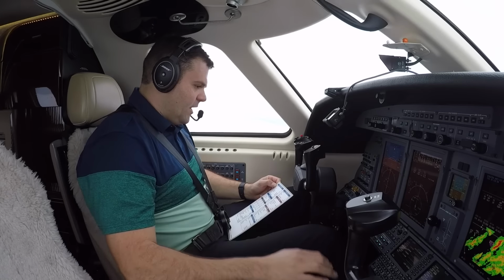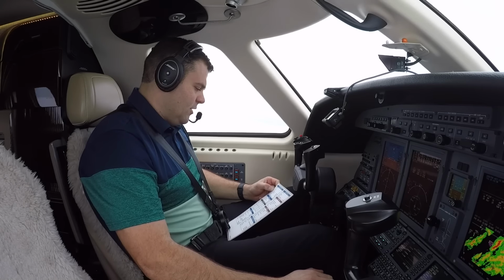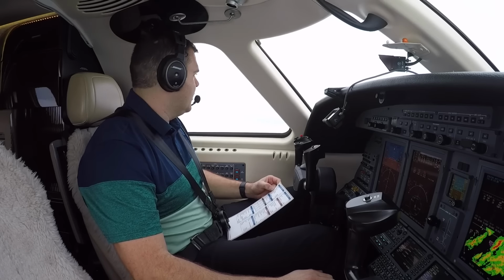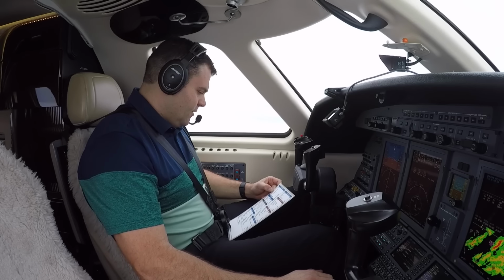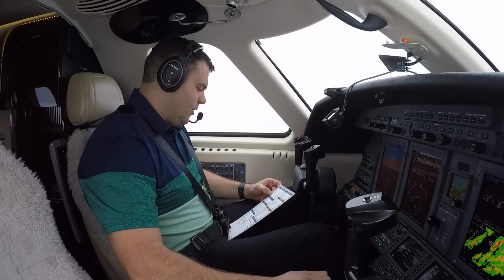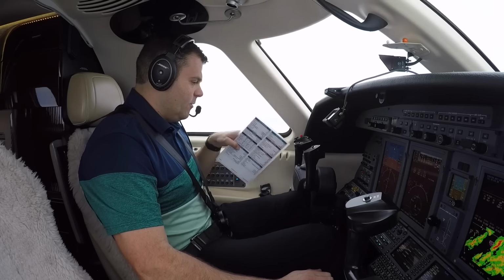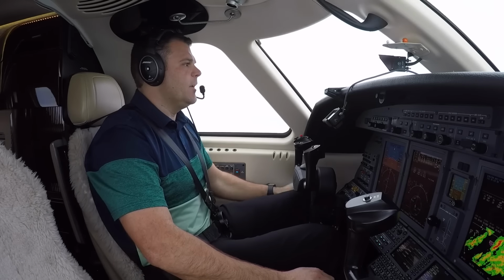Heading bug centered, after takeoff checks. Gear's up, flaps are up, throttles are in climb. Yaw damp's on, autopilot's on, ice protections are all on as required. Passenger lights are as required, exterior lights are as required. Pressurization's building a differential, cabin's climbing, altimeters are set with the transition. After takeoff checks complete.